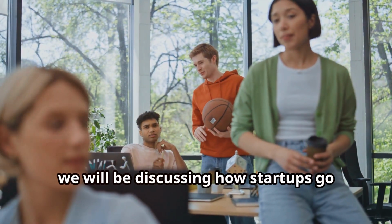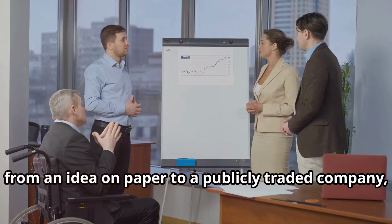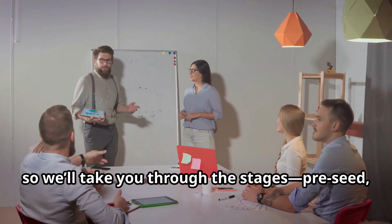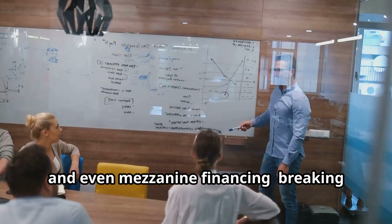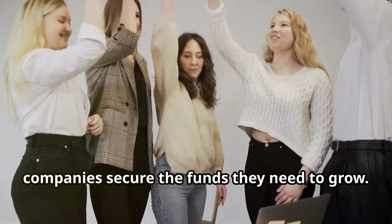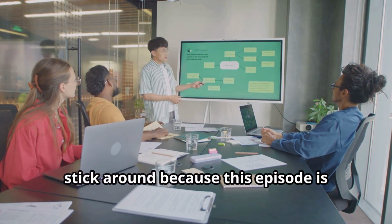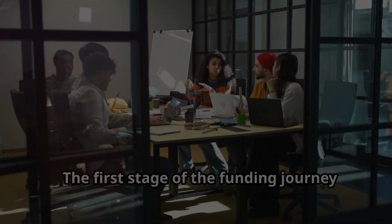Today, we will be discussing how startups go from an idea on paper to a publicly traded company, focusing on all the funding rounds from startup to IPO. This journey is often misunderstood, so we'll take you through the stages: pre-seed, seed, Series A, B, C, and even mezzanine financing, breaking down what happens at each round and how companies secure the funds they need to grow. Whether you're a founder looking to raise capital or an investor trying to understand the process, stick around because this episode is packed with insights. Let's dive in.